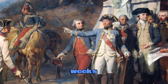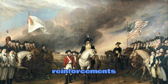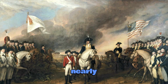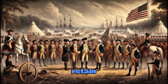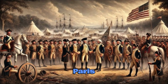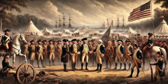For 3 weeks, artillery barrages pounded British defenses. Cornwallis, with dwindling supplies and no reinforcements, was forced to surrender on October 19, handing over nearly 8,000 British soldiers. Yorktown's significance: it effectively ended British attempts to retain control over the colonies, paving the way for the Treaty of Paris and full American independence. The surrender at Yorktown showed the world that the United States was here to stay.